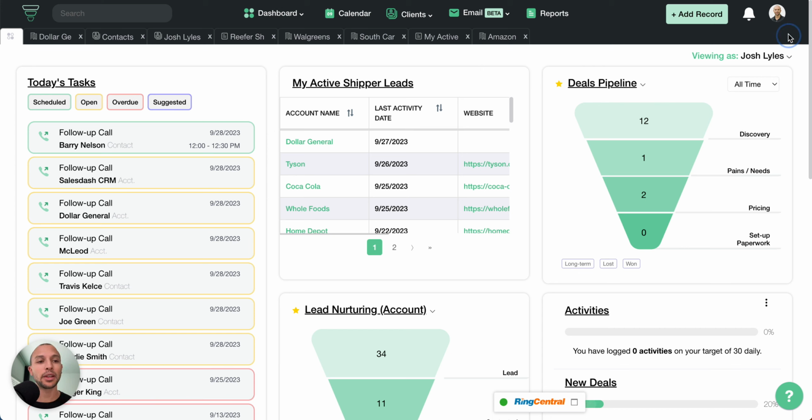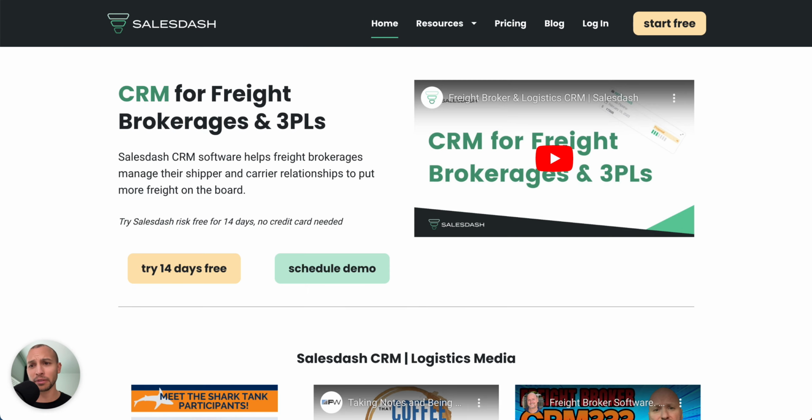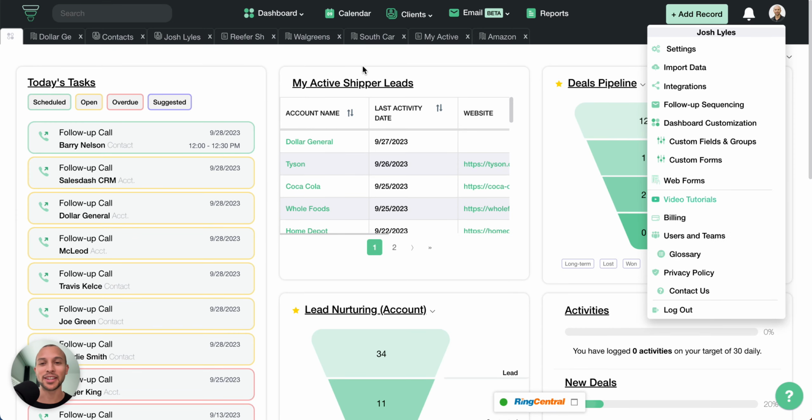So the first step that you're going to do is jump into your CRM. First thing first, go to sales-crm.com. Once you go here, you can click the big Start Free button. You can fill out your company name as your site name. This is going to become your own unique URL, and this is where you can log into the CRM. It's free to try it for 14 days. Does not hurt to try. You can hook up your email, start sending emails. Hopefully you can get a customer in that time period, but that's going to be pretty challenging.